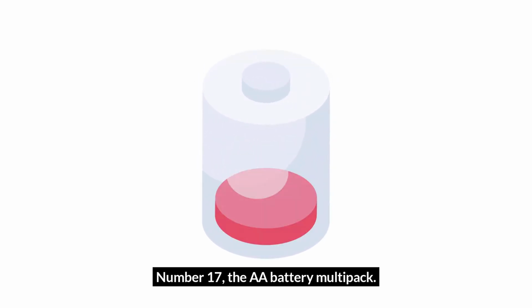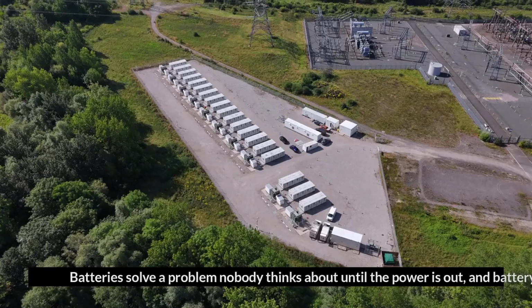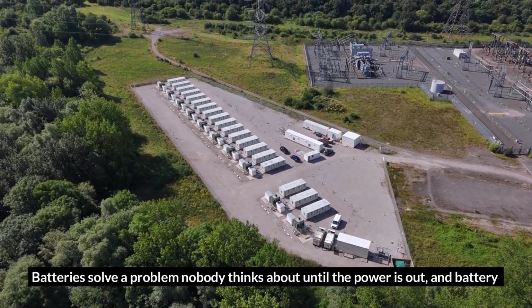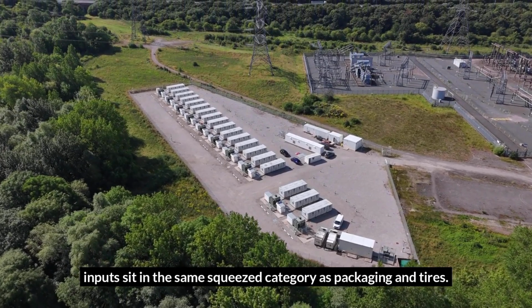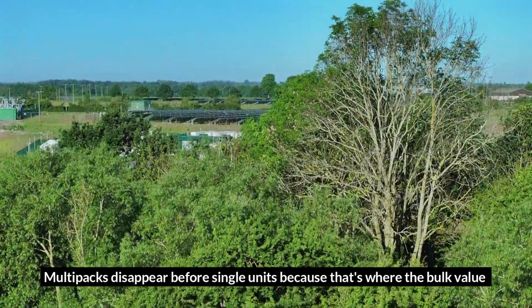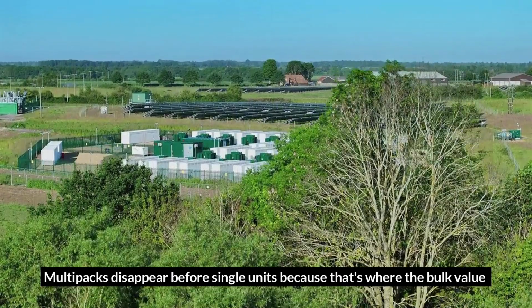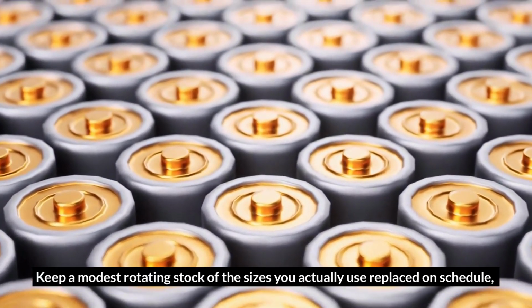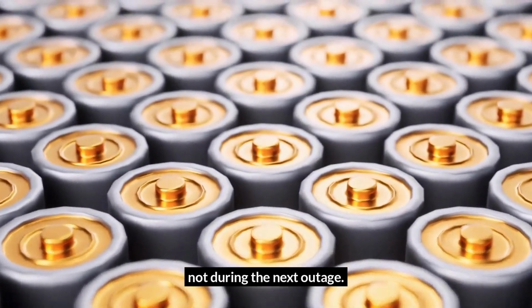Number 17. The AA Battery Multipack. Batteries solve a problem nobody thinks about until the power is out, and battery inputs sit in the same squeezed category as packaging and tires. Multipacks disappear before single units because that's where the bulk value lived. Keep a modest, rotating stock of the sizes you actually use, replaced on schedule, not during the next outage.